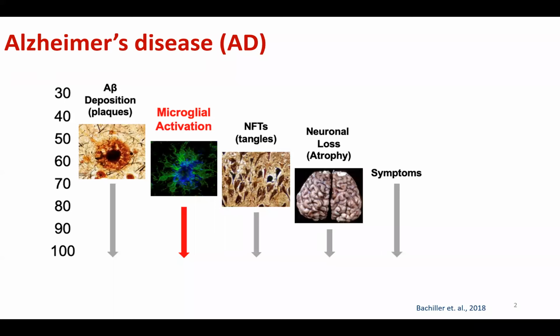I don't think I need to go into a long background of what Alzheimer's disease is, but we do know that it consists of amyloid beta deposition in the form of neuritic plaques, as well as neurofibrillary tangles, which are hyperphosphorylated protein tau, followed by neuronal loss and atrophy prior to any of the cognitive symptoms being present. What we also know is that there's microglial activation that occurs sometime after the deposition of amyloid beta, or at least that's the hypothesis. So a lot of folks, including our lab, have really focused on the microglial activation and microgliosis in this particular pathway.